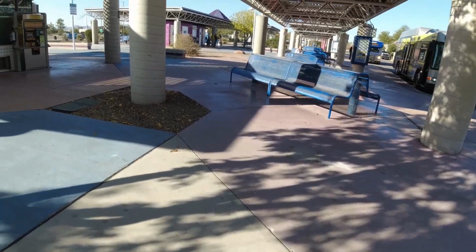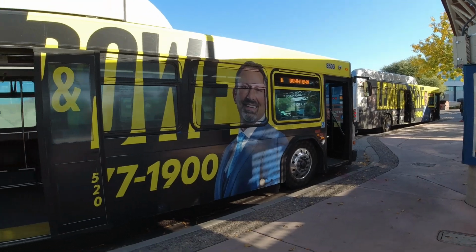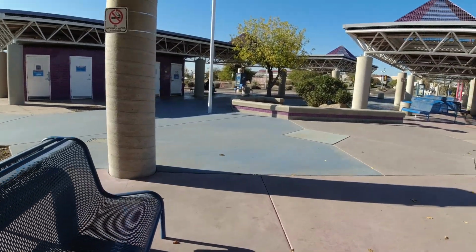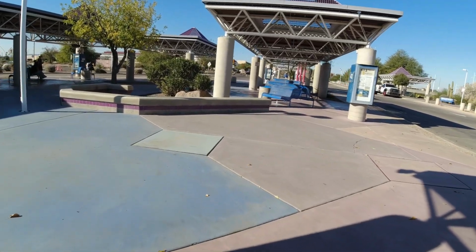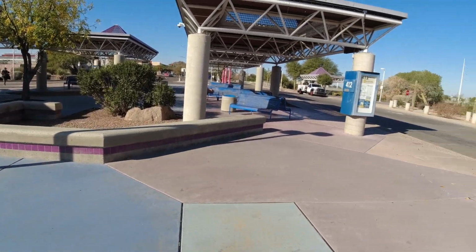Alright, I made it back to the bus station. I don't have the slightest clue what it costs to ride a bus in this town. Alright, I was talking to that bus driver. He's a really cool guy. Very, very cool guy. It don't cost anything to ride the buses in Tucson. He says ever since COVID, they changed it and it's free.